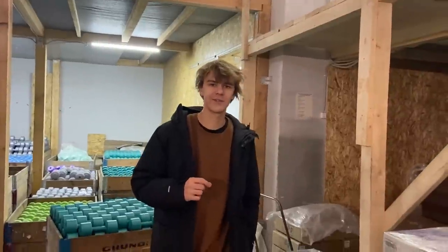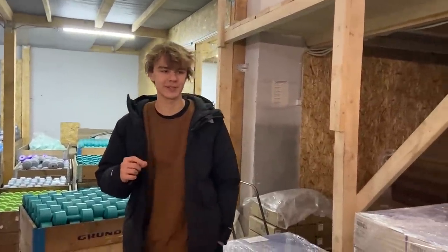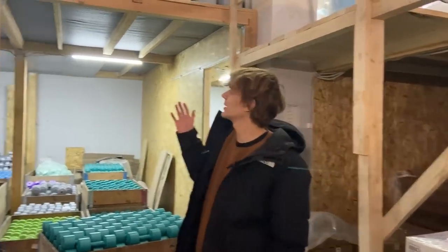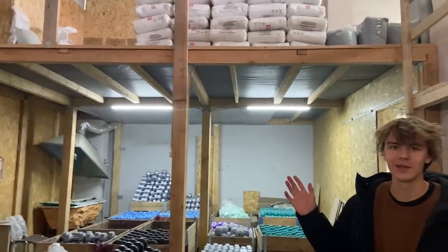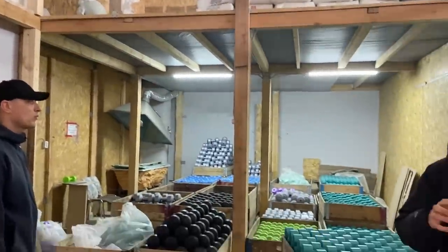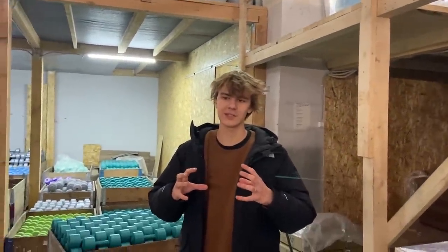Right now we're in a factory in Yaroslavl, which makes sports equipment, so like weights and things, for example. And this is the beginning of the process. Up there is where they store the plastic before they pour it into the containers, into the mold to make the main case of the weight.